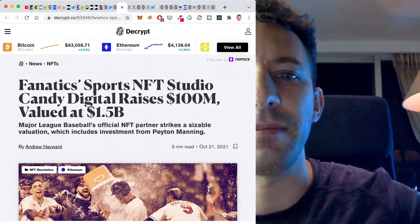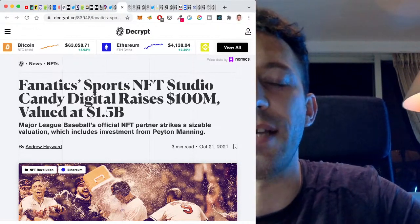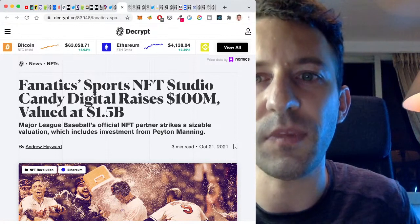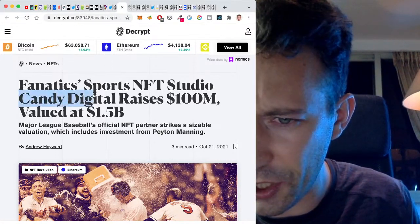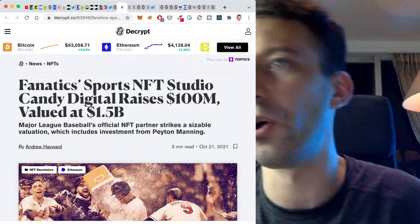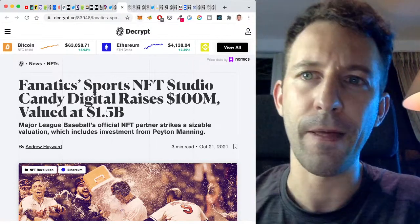Then there was a company that raised $100 million. This is an NFT company that partnered with the baseball league. It is called Candy Digital, and basically they are going to do the NFTs for the baseball league. So it's really cool to see all the major sport associations getting really deep into NFT.